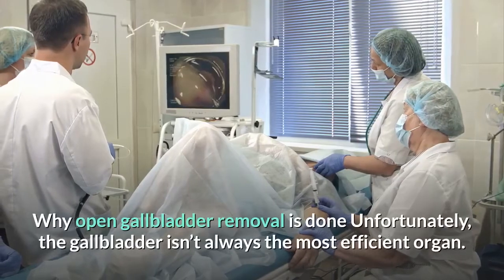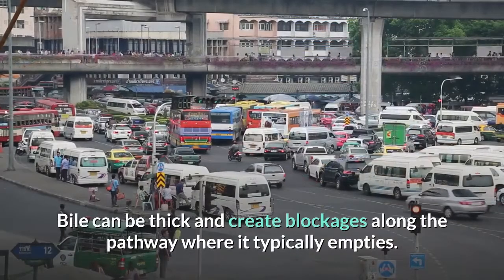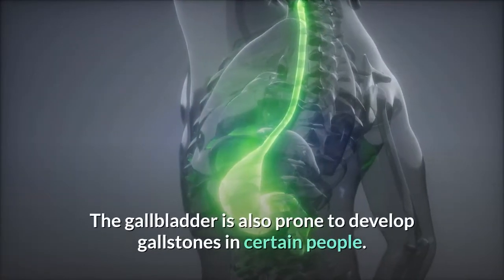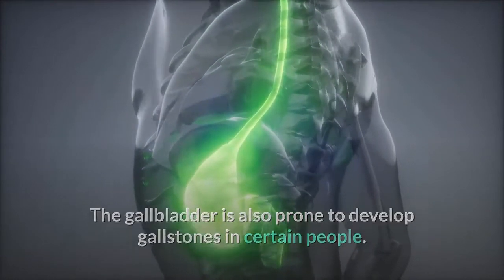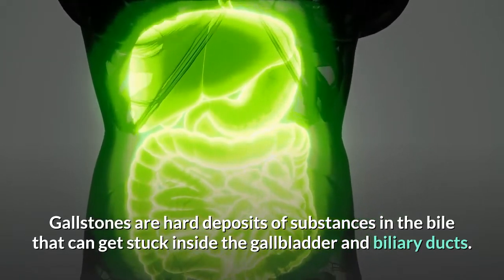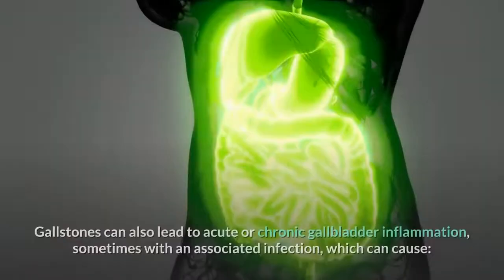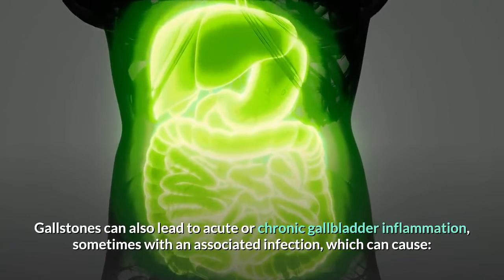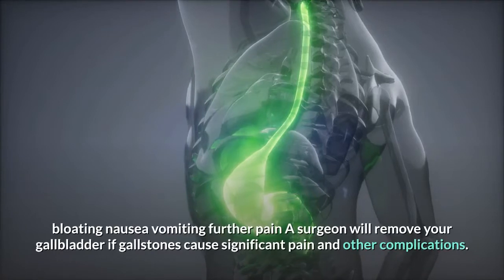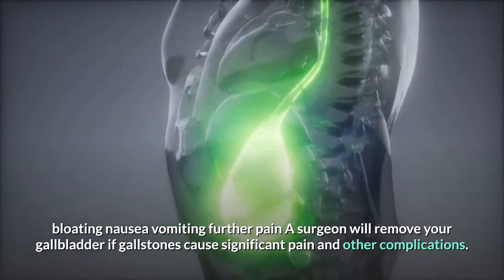Why is open gallbladder removal done? Unfortunately, the gallbladder isn't always the most efficient organ. Bile can be thick and create blockages along the pathway where it typically empties. The gallbladder is also prone to develop gallstones in certain people. Gallstones are hard deposits of substances in the bile that can get stuck inside the gallbladder and biliary ducts. They can be as small as a grain of sand or as large as a golf ball. Gallstones can also lead to acute or chronic gallbladder inflammation, sometimes with an associated infection, which can cause bloating, nausea, vomiting, and further pain. A surgeon will remove your gallbladder if gallstones cause significant pain and other complications.